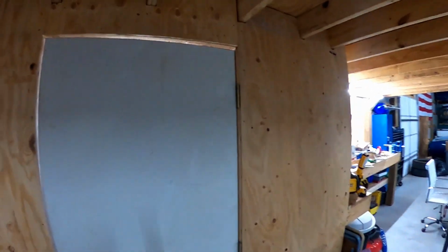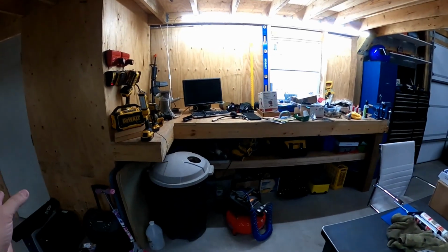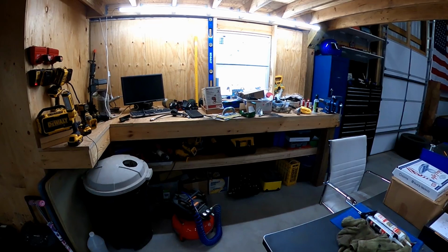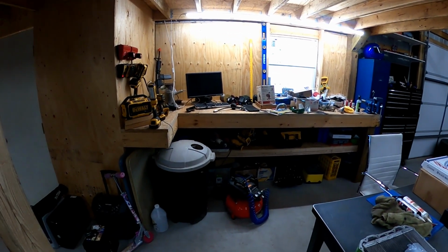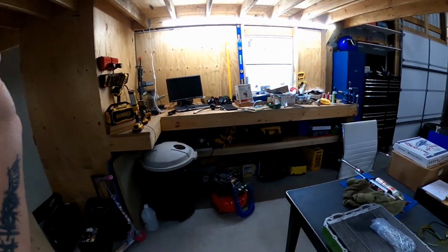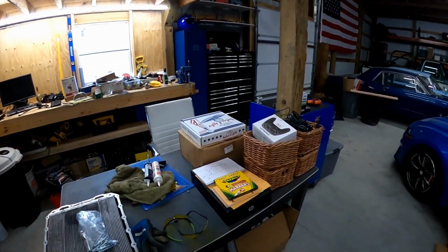So you can see just roughly framed in this door. So we've got to do the trim and stuff around it. Over here, I just built a little workbench. It's just been accumulating things until I find spots for everything. So we're still putting lots of stuff away, still digging stuff out of every nook and cranny that we had in the house. So eventually that will all be cleaned off, hopefully. May leave the computer just to have internet access here.